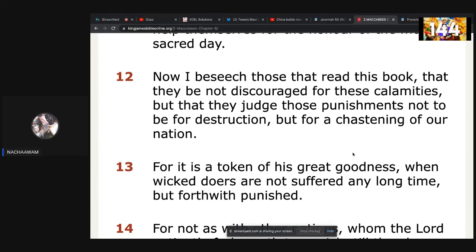He says, now I beseech those that read this book, that they be not discouraged for these calamities, but that they judge those punishments not to be for destruction, but for a chastening of our nation, right? Because the Lord has been chastening the nation of Israel, man. When you read 1 Peter 4 and Ezekiel 9, he says, start with my people first, start within my sanctuary first. So we've been getting chastened before these heathen nations have, man, right?